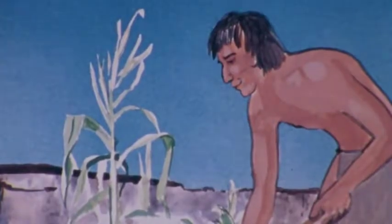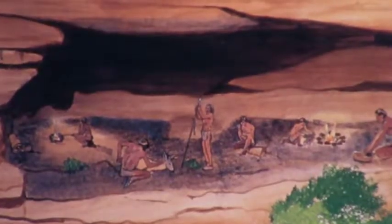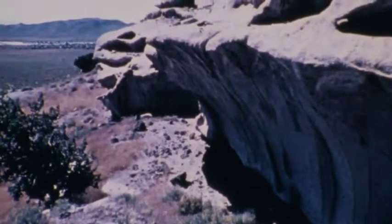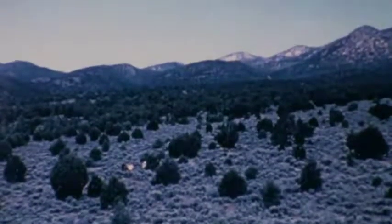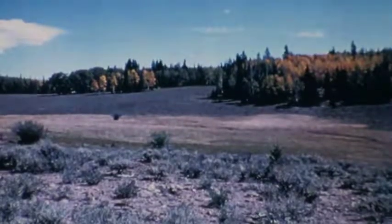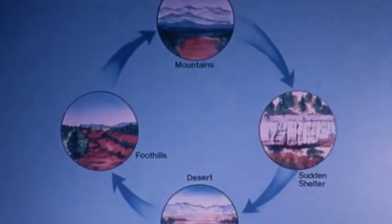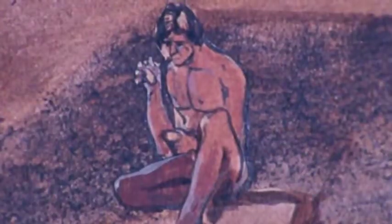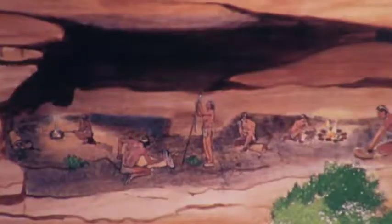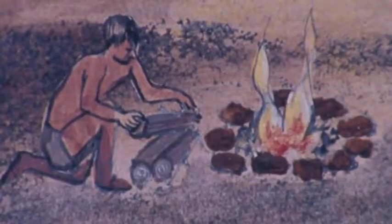Their lifeway of hunting and collecting relied upon seasonal movements among a range of ecozones. Movement from the sagebrush deserts to the pinyon juniper forest and then to the alpine forest. This movement is often referred to as the annual round. Sudden Shelter was but one stop on this annual movement for the local inhabitants. The groups who periodically resided in the shelter apparently numbered less than 25 individuals, perhaps the members of 3 or 4 families.